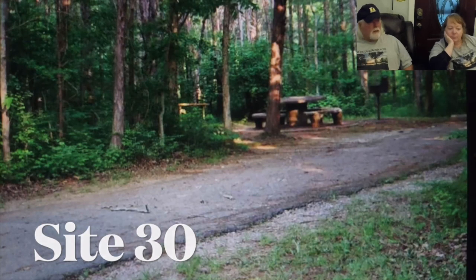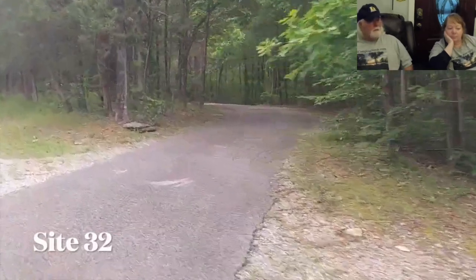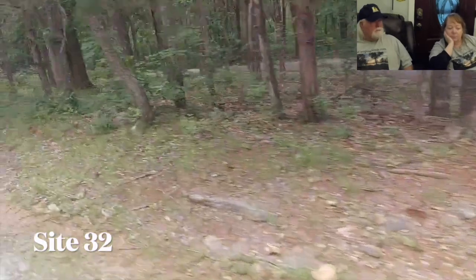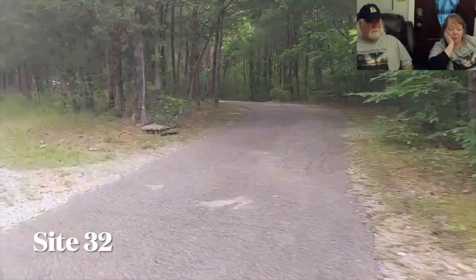If you're just tent camping and you don't need electricity or water, just roughing it out in the tent, that's a great place to camp. It really is. And we certainly enjoyed the amenities that we had on that site number 1 as well.